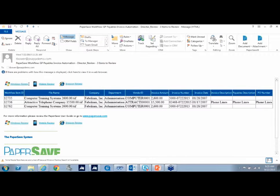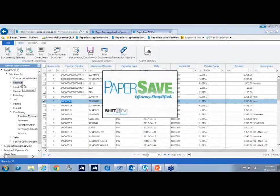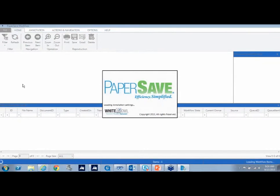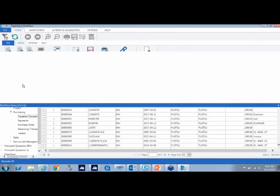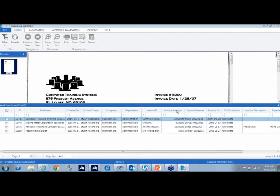It's telling me I've got 3 invoices out there, and if I'm ready to review those documents, I can click that link, and PaperSave is going to take me into the workflow. Now, if I am not a Dynamics user, which is typically the case, it is still a single sign-on because it knows who I'm logged into the network as. It knows my username. If I am on a mobile device, it will challenge me for my username and my password, so it can authenticate me and take me into the workflow, into those documents that are assigned to me.